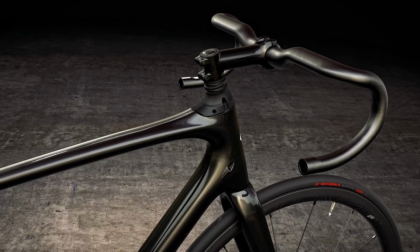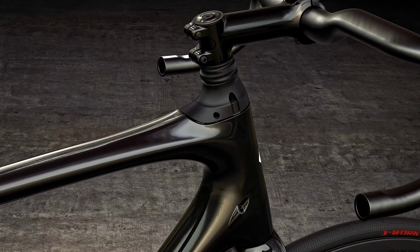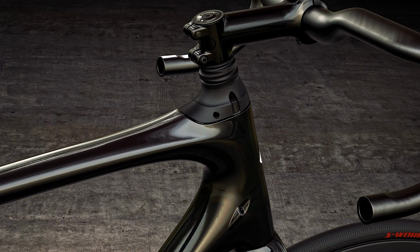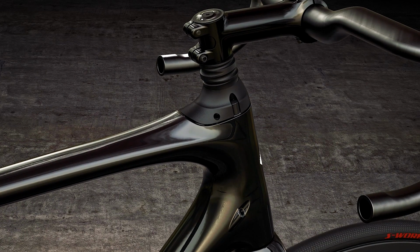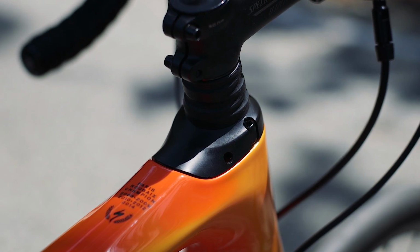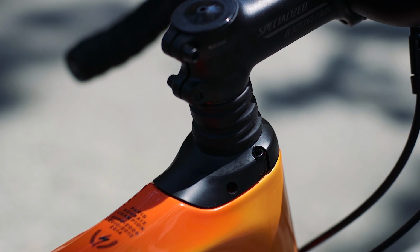The Future Shock, on the other hand, smooths out your ride without any loss of speed. We positioned it above the head tube in order to maintain a vertical path, and here's why that's very important. When your front wheel encounters a bump on the road, the bike is going to move up towards your hands and preserve your forward momentum. In other words, you get relief from the impact without slowing down. This type of compliance is called axial, and it's the key to the Roubaix's smooth and efficient ride.